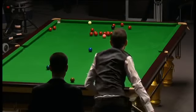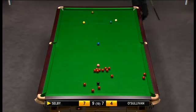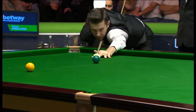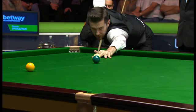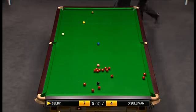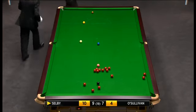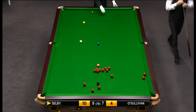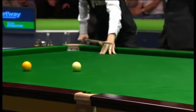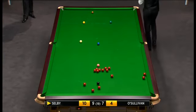Don't think he's got a nice angle on the green. Brown's tough. He's going to have to play this with lots of topspin, left hand side. Well, he didn't try and do too much with the cue ball there. Just left himself a medium range red to the right corner. And just made sure of the green. Not sure if the black's available to left corner.